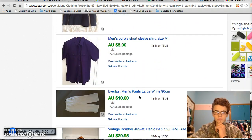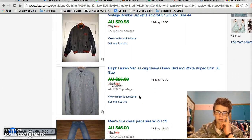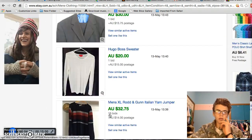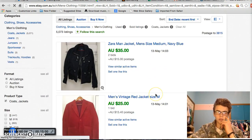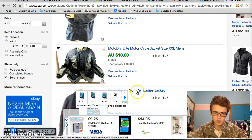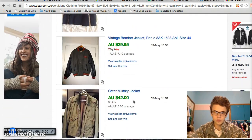What else they got? Vintage bomber jacket. Here's a Ralph Lauren. Typical Ralph Lauren that sells well. G-Star is another good one to look out for. I think I might actually search for coats and jackets because they bring in the most profit. So we'll have a look here. Motor Dry, they got Team Honda one again. Scroll through all this stuff.